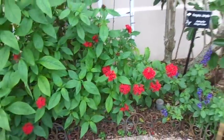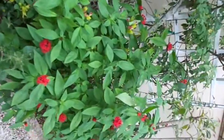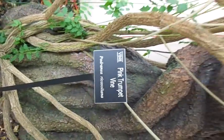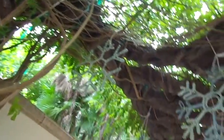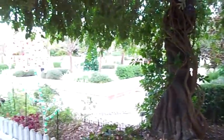Let's see what this one's called. If I want to know what it's called, I'm going to go over here and look for the tag. This one's really cool. It's called pink trumpet vine. This one goes all the way up the tree, around, all the way over to here. So this is one of the cool little gardens called the Cracker Garden. Here's the pink trumpet all the way over here. Very beautiful place here. I wish you could have come.